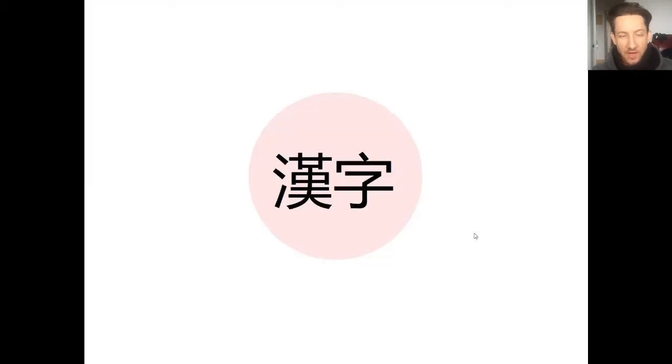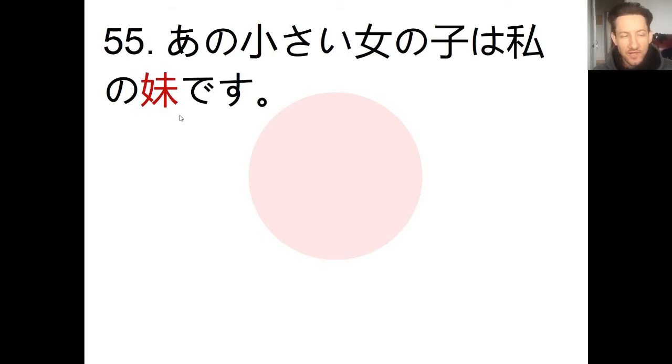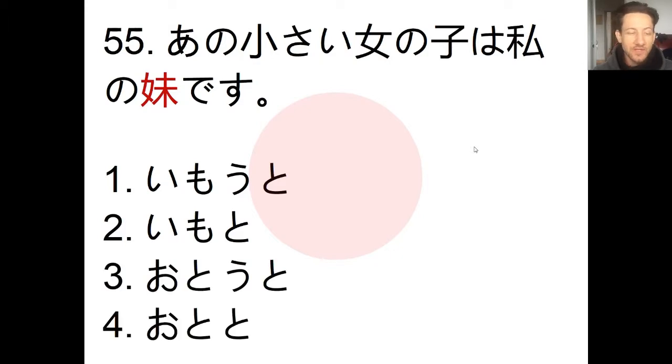Alright, so we'll get started with our kanji-based problem. Number 55, we have to choose the correct reading of the highlighted word that we see here. So read through the sentence, read through the answers, choose an answer, and then we'll check.